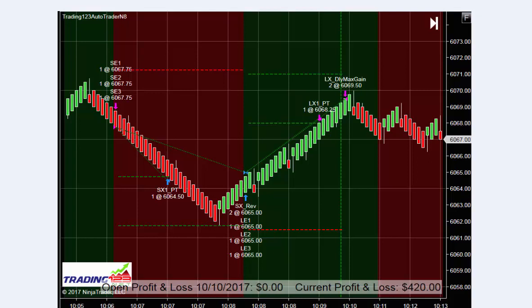And like it shows here, the AutoTrader knows when the trends are reversing. So here it got short 3 contracts, hit its first target, then it reversed here, got out with small profit, went back up and hit our max daily gain of $400 a day, which is pretty good for the NQ. You do that 5 times a week and you make $2,000. So that's a pretty good pay for a week's worth of work.